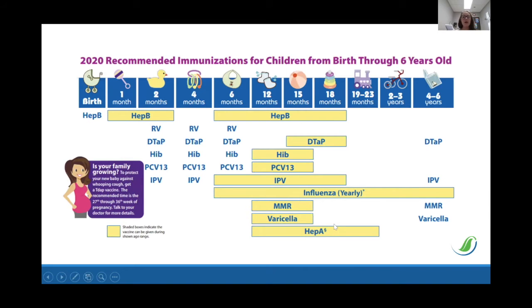So this is a chart that shows the recommended immunizations for children from birth through 6 years old. You can kind of see how delaying well child visits for a couple months can really get them behind quick. And you want your child to be protected against these serious and preventable diseases.